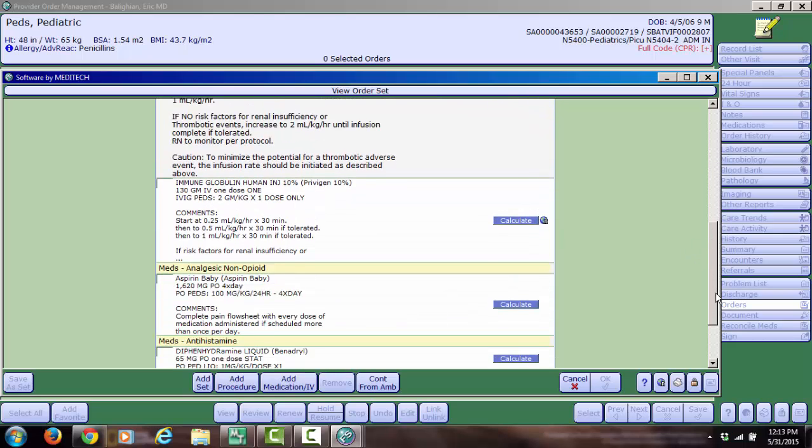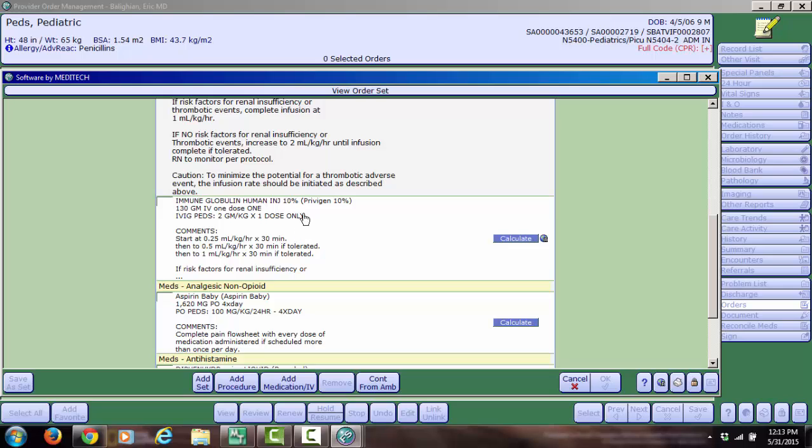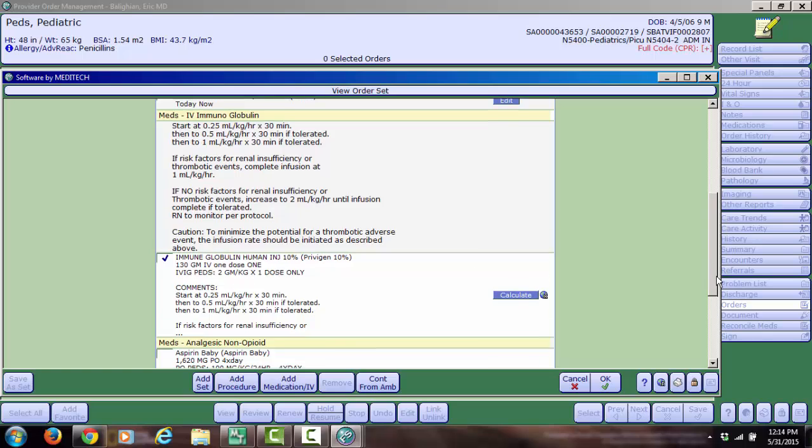And there's only one other order. Oh, there's a couple, I guess: aspirin and Benadryl. But really, the main order here is giving the IVIG. This makes it simple for you guys. All you have to do is click that button. Well, you should definitely read this. This is the way that IVIG should be given. You should read the risk factors, make sure there are no risk factors, and consider that.